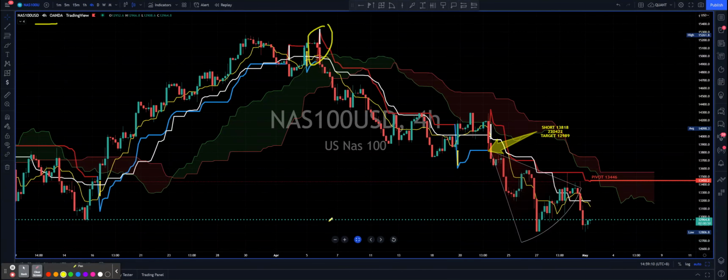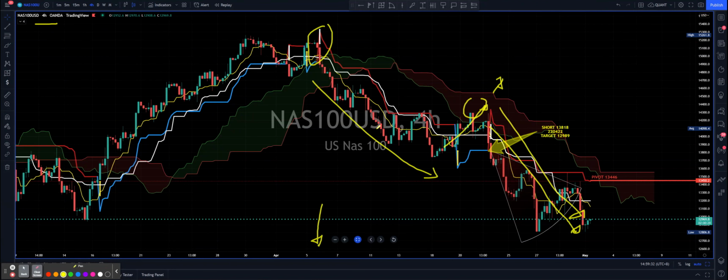It started much earlier, somewhere April the 5th, with a short signal, covered, tried to bounce up to the upside above the cloud, unable, and then another short right here. So this is usually where the shorts will come in whenever there is an uptrend and they try to break above the cloud, you get new short positions and then you continue shorting all the way down.